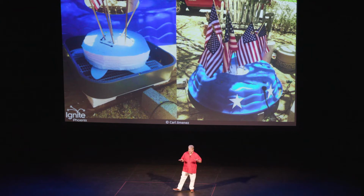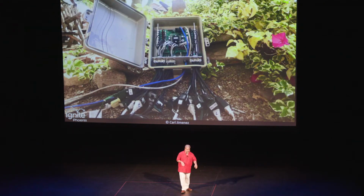But here's the nerdier part. To do the synchronization of the lights and music, I use a system called Light-O-Rama, where each string of lights or each spinning flag fan thing gets plugged into an outlet on a controller box. Each box has 16 outlets. I'm using 8 boxes. That's 128 channels I can control.